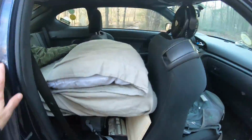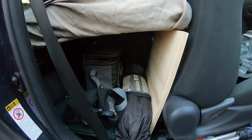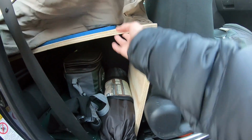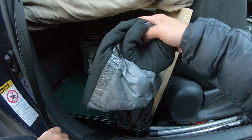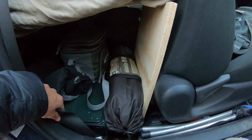I have a big 2-person tent that I use for car camping. I'm not going to use it tonight, I just threw it in here. This little piece of wood kind of holds up the bed platform, so I'm nice and level. I have a Coleman stove in here that I'm not going to use tonight probably. Just use my backpacking stove. Small cooler because I'm not out here but for one night.